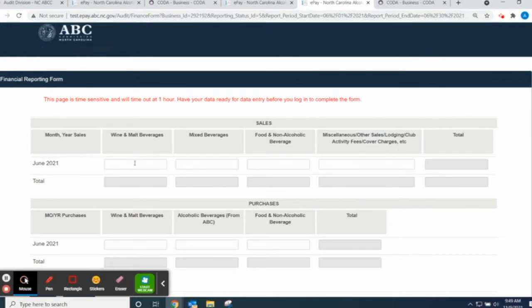Beer and wine would be the dollar amounts that you sold for beer and wine combined. Mixed beverage, the dollar amounts you sold for liquor combined. And food and non-alcoholic beverage, the dollars you sold for food and non-alcoholic beverages combined. Miscellaneous would include everything else that's not food and beverages. Examples might be t-shirts or tobacco or merchandise. For a private club or bar, that would include membership fees or any facility usage fees.